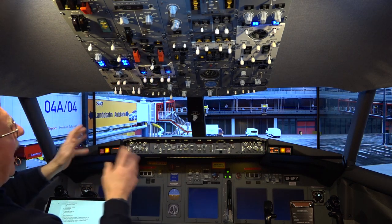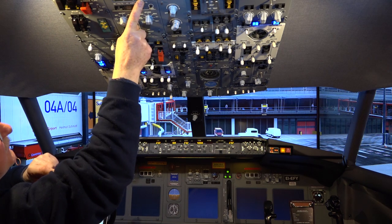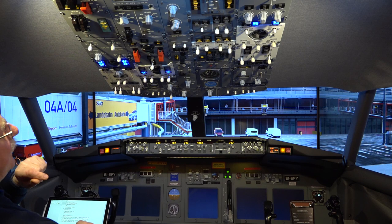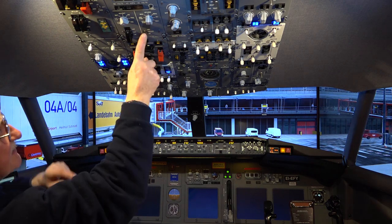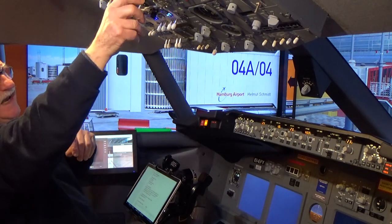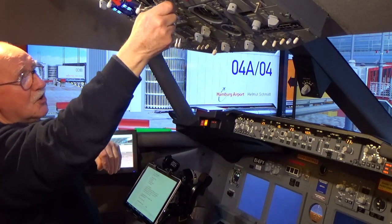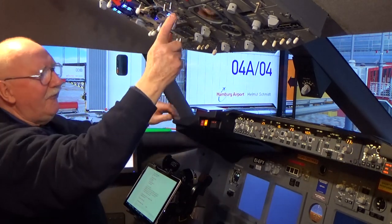Right, we now have 115 volts showing on our screen here for powering such things as the galley. We need to be able to get a good cup of tea. Emergency lights are on. No smoking. Fasten seat belts.